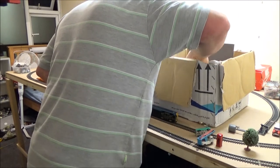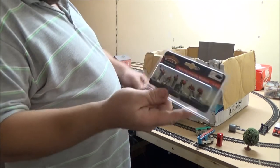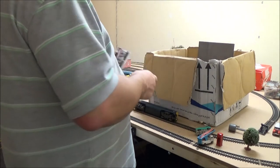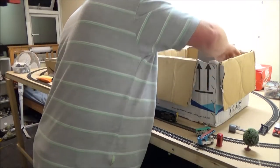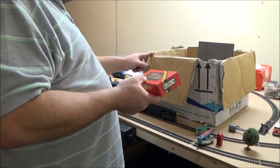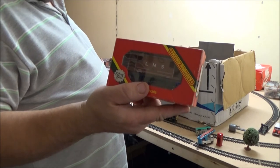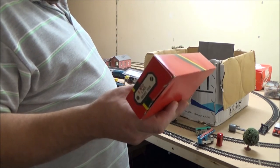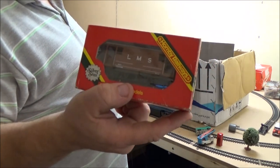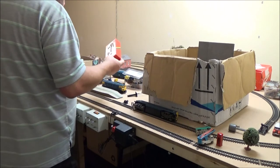Right. Oh, we're nearly to the locos, so you'll be pleased. Got some linesmen unopened. Oh. That's another thing I don't remember putting in here. I'm sure I didn't put that in here either. Or did I? I might have done because it's got LMS on it. So I may have put that one in to go with my LMS train that I want to put together.